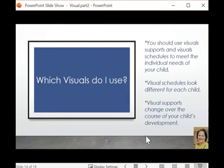And for my families who have more than one child in a home that is diagnosed with autism, the visuals look different for each kiddo. So when you think about which visuals you should use, use visuals that support and meet the needs of that individual child. And remember, it changes over time.